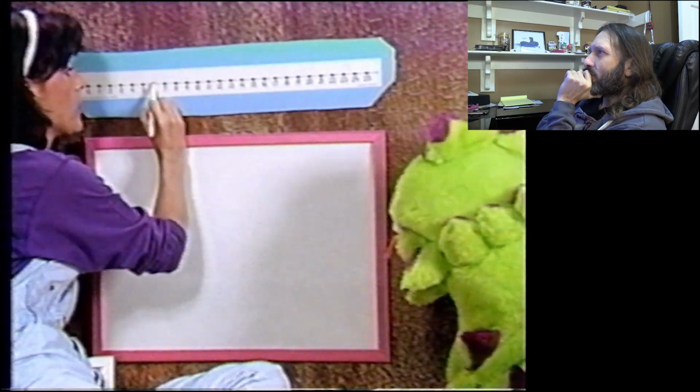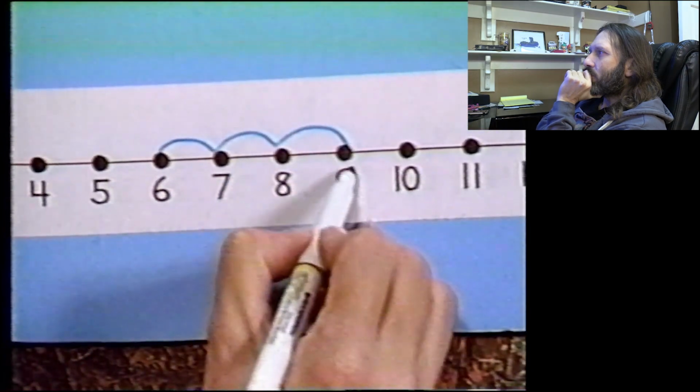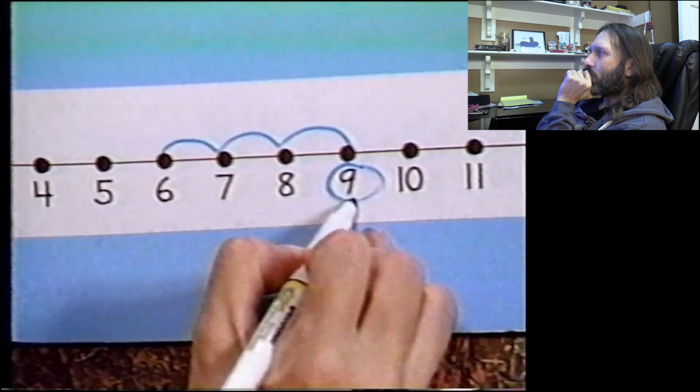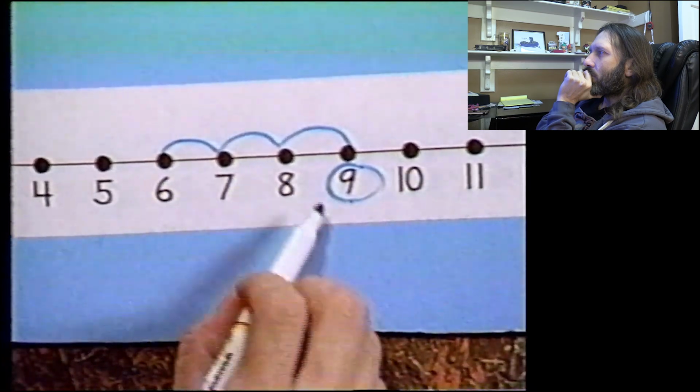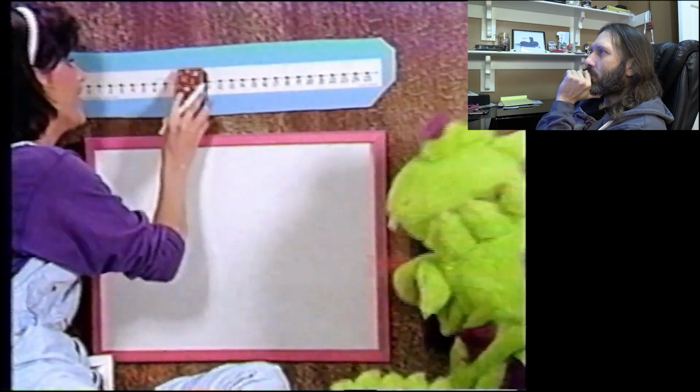Okay, so we're starting with six. We're going to go one, two, three. Okay. So we've just added three numbers. So our answer, 6 + 3 = 9. Very good. So you mean to tell me what you did there with addition? Yeah. Wow, let's try another one.